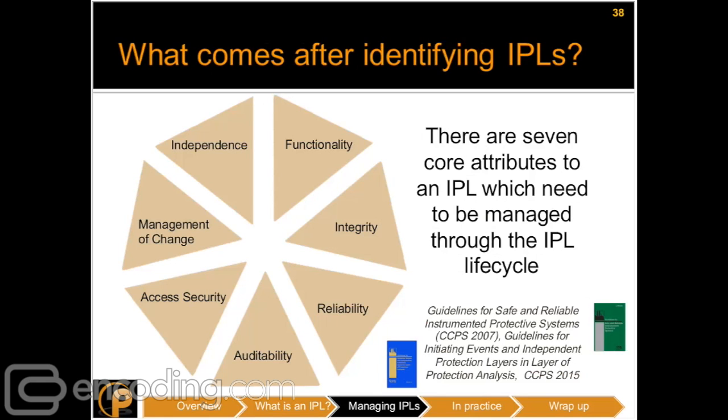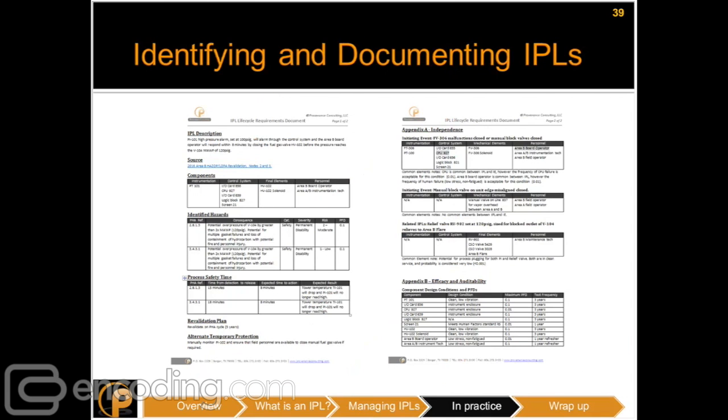So when we go back to what comes after identifying the IPLs, well, the CCPS put together these 7 attributes which we're going to need to document and actually manage through the life cycle in order to make sure that our IPLs are going to work. The question comes, how do we actually do that? Even how do we document that? Well, there's a lot of different ways.